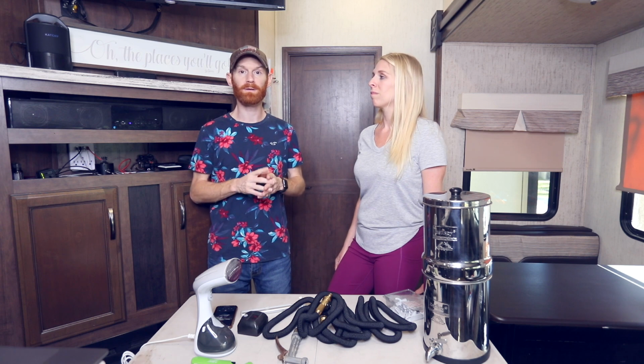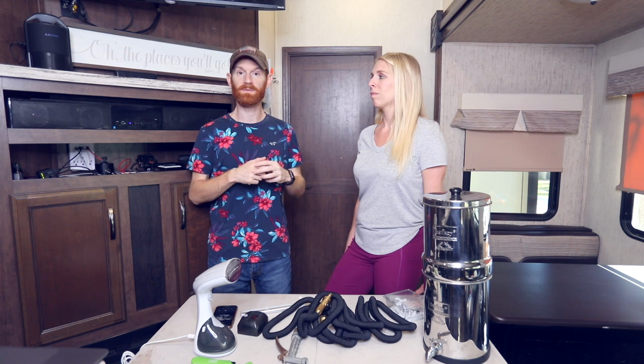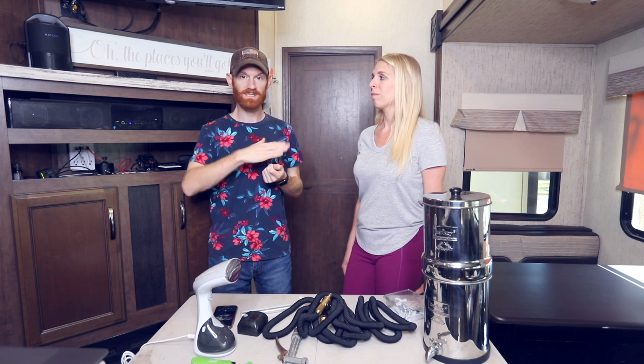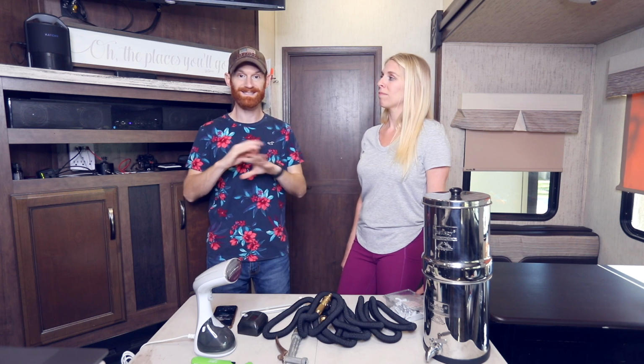But a pressure regulator is really fairly inexpensive. I would suggest getting the one you can adjust. There's one that you can get that's just a solid thing, and you don't adjust it, it just cuts the pressure down. I haven't found that to be very helpful, but the one that you can actually adjust and see the pressure is very helpful. So get one of those, and that'll help you be consistent overall.